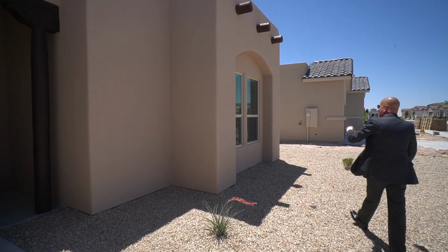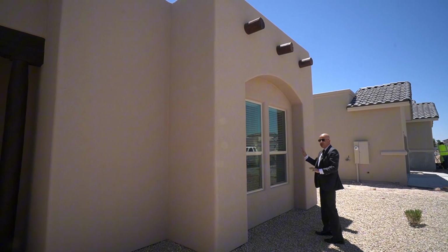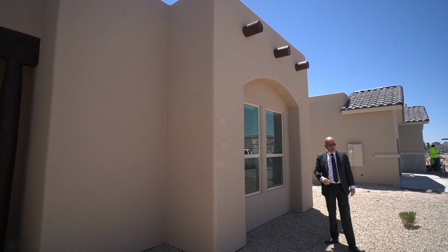You have this sunken area here, almost like a nicho, where the windows are in the front bedroom. We're gonna go through this home in really great detail, but that's always the bedroom I like the most with the big windows. Has the view of the front landscaping, I really like that.